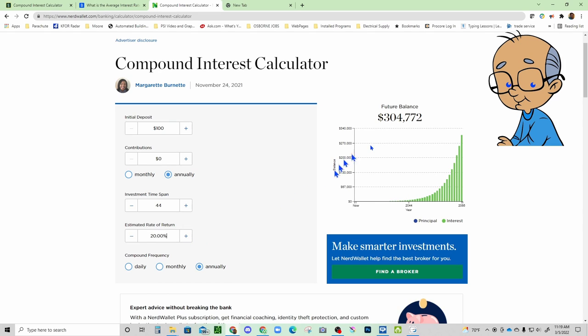And 20%, that's 300. That's more than doubling it, isn't it? If you could earn it, and it happens, you can earn 20% on some of these things. It's not easy. It doesn't come without work, but it can be done.